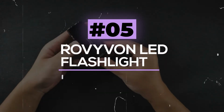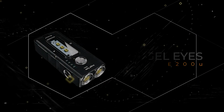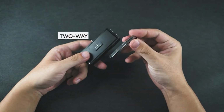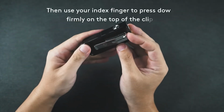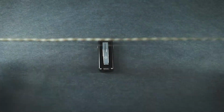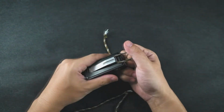Rovi Von LED Flashlight. Rovi Von LED Flashlight is easy to operate. All you have to do is just double-click or long push on the side button. This is an awesome pocket flashlight. A full charge can be completed in 1 hour using a Type-C charging connector with a 5 volts 2.4 amperes charging voltage. This is an ideal working flashlight that can be used in any type of situation.